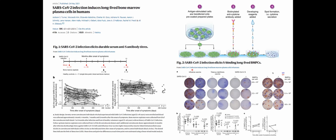SARS-CoV-2 response here. This is SARS-CoV-2 being compared to tetanus, which we all get primed and boosted with a lot. So look, these people are making many, many more SARS-CoV-2 antibodies. Oh, sorry, this is flu. This is SARS-CoV-2. We have tons and tons of flu. We have some tetanus, and then we have very good SARS-CoV-2 on the scale with tetanus.